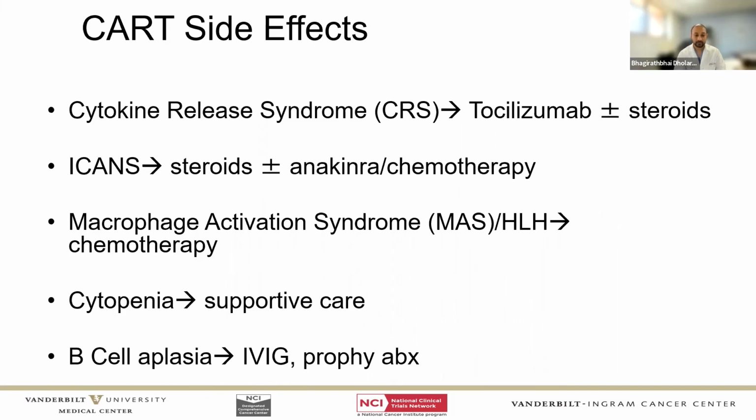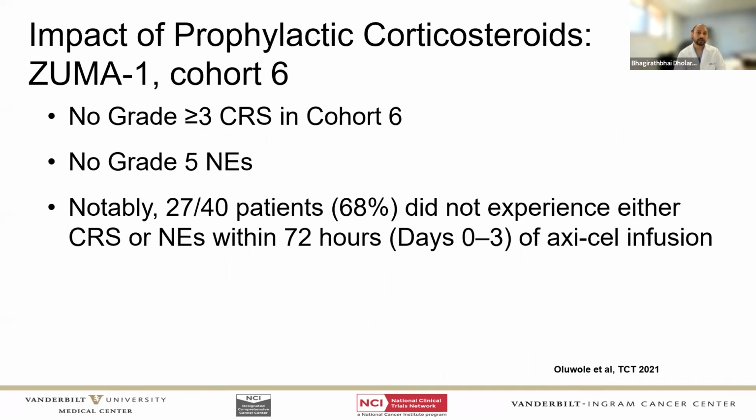Late B-cell aplasia is quite frequent, especially in patients who receive CD19 CAR T-cell therapy, and they are profoundly hypogammaglobulinemic for a long, long time. They are susceptible to some atypical infections, late bacterial infection, fungal infection. We have seen some cases with late aspergillus in the lung. So they should be receiving regular IVIGs as well as prophylactic antibiotics.